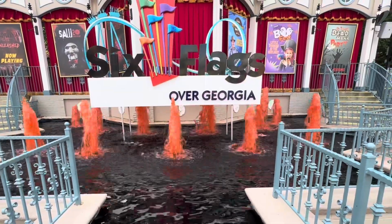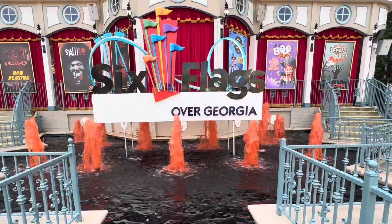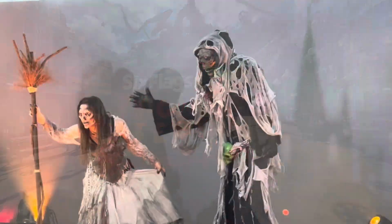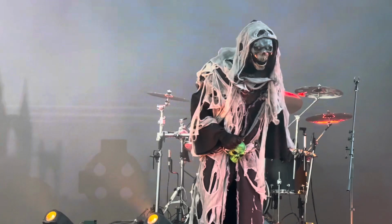If the water is flowing red, you know it's time for Six Flags Over Georgia Fright Fest. We are back for more soul taking and to bring the fear.